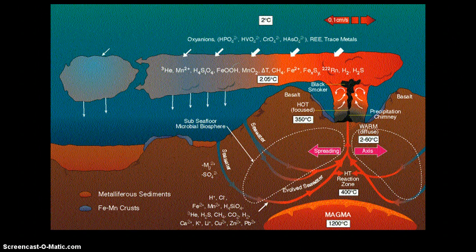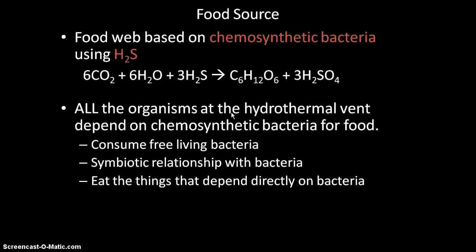Here's a picture just to help you see it. So here's the seawater being forced into the mid-ocean ridge where it picks up minerals, gets heated up by the magma, and then rises back out through the mid-ocean ridge. Here's the reaction occurring, and then all of those minerals will fall out and form the chimney. Alright, and so that's what's going on.